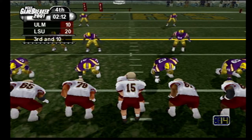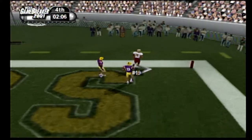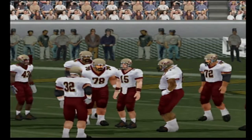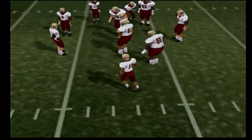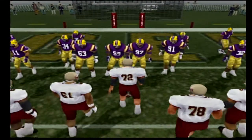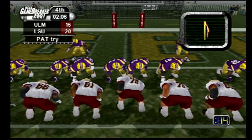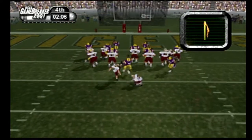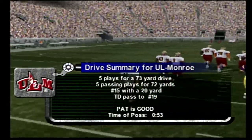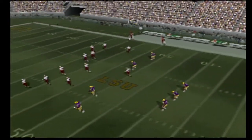Hot. He's looking. Touchdown. He just caught his fifth reception of the game. Extra point try, number 31. Red 47. And the kick is good. The Tigers 20, the Indians 17. The points are on the board after the five-play, 73-yard drive.